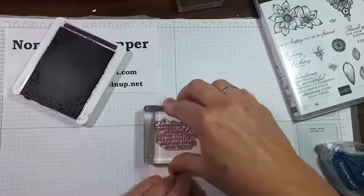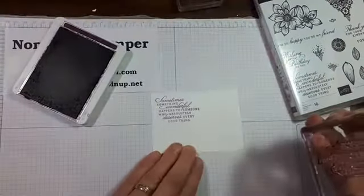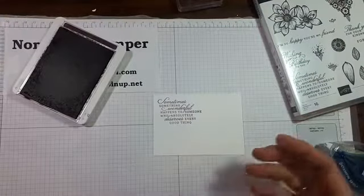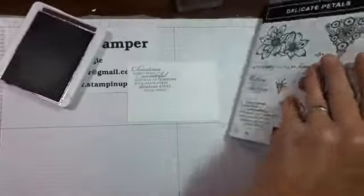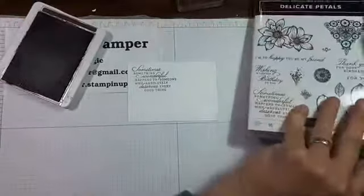Press it down. Oh, doesn't that look fantastic? Oh, I love that color. Love that color. Okay, so we got the sentiment. I like that in the top corner. It looks really nice, I think, all that wording.